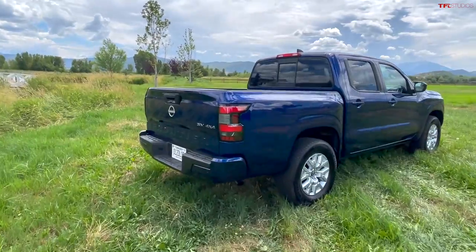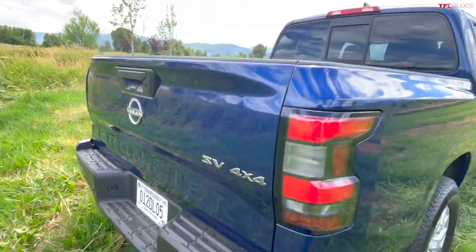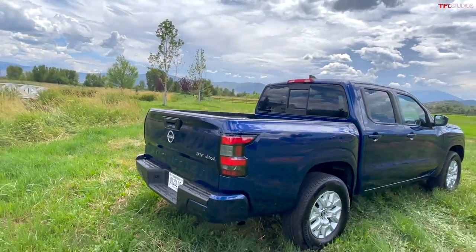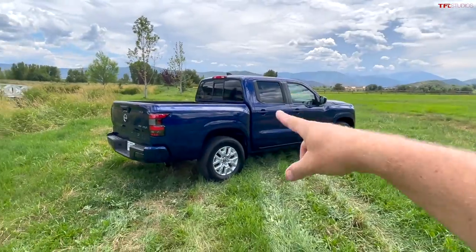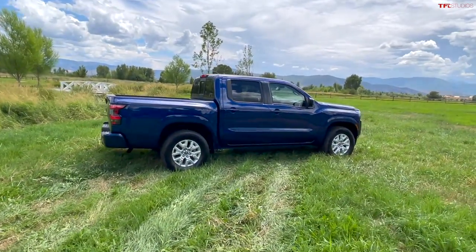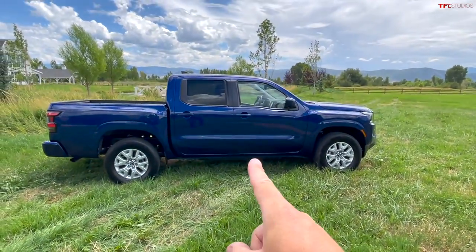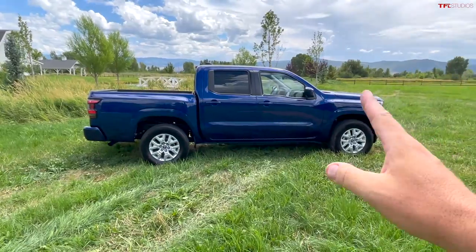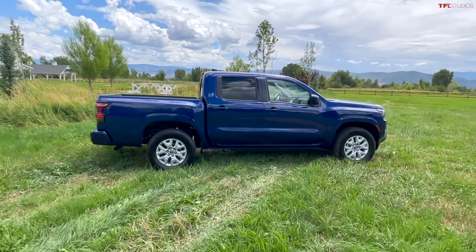So in this video, I wanted to show you all of the features and options that are available on this truck, which is a little bit more affordable, of course, than the Pro 4X. It's still a four-wheel drive, it's still a crew cab. This one has a shorter 5-foot bed, but the SV trim comes with a long wheelbase option with a 6-foot bed crew cab. So if you want that type of utility from a mid-size truck, the 2022 Frontier has you covered.